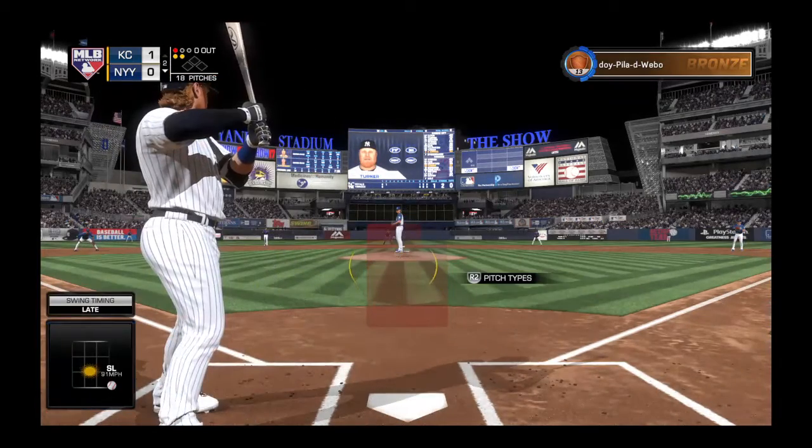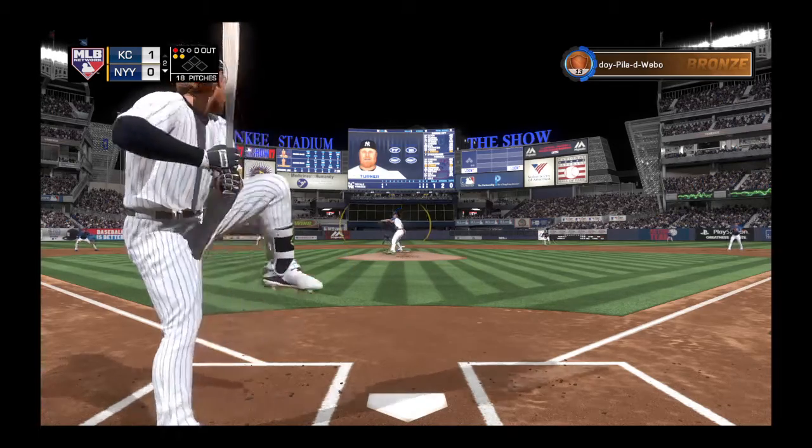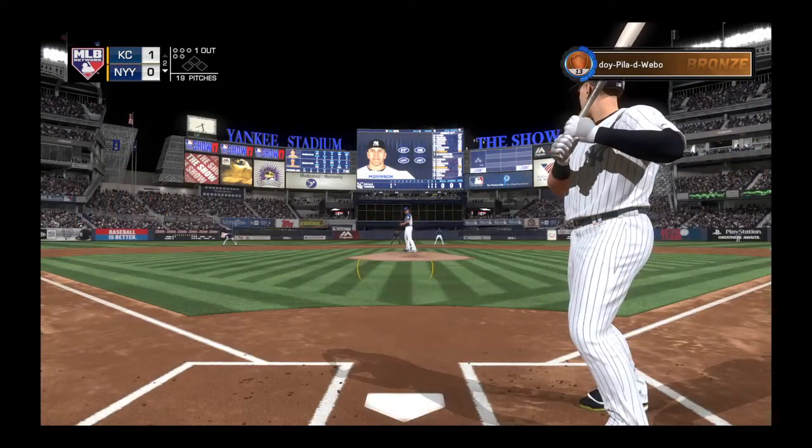1-2. 91-mile-an-hour slider. Man alive, there's not many people that throw that one right there. That is an elite group right there. I would throw that pitch every time. Swing and a miss as he ran the fastball right by him for the first out.